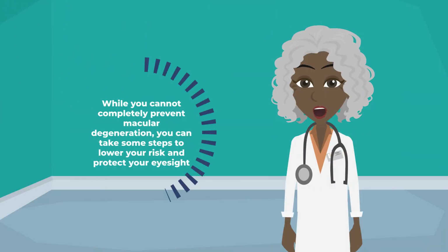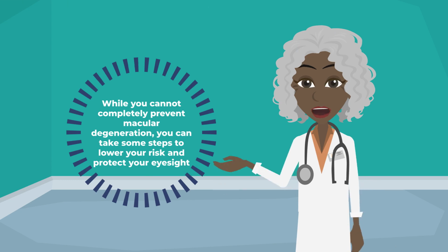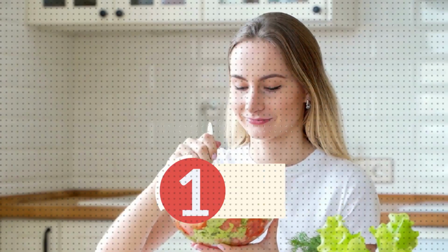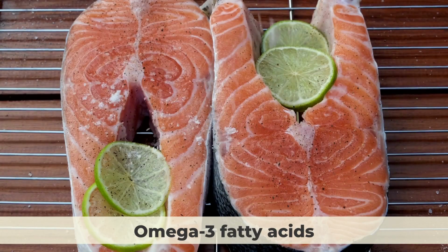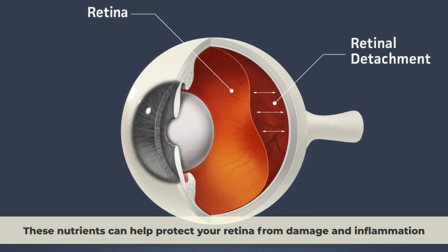While you cannot completely prevent macular degeneration, you can take some steps to lower your risk and protect your eyesight. These include: Number 1. Eating a healthy and balanced diet. To try and prevent macular degeneration, you should eat a diet that is rich in antioxidants, zinc, omega-3 fatty acids, and leafy green vegetables. These nutrients can help protect your retina from damage and inflammation.